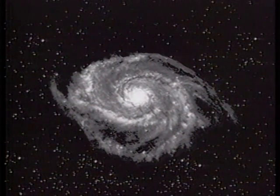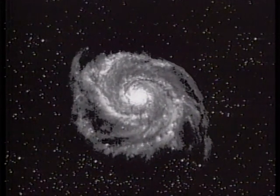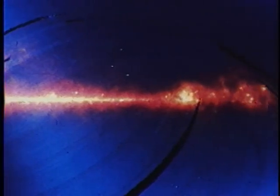The stuff of which stars are made is abundant at the center of our galaxy, shrouding it from view. But the infrared radiation, the heat, from the core of the Milky Way penetrates these clouds of dust and gas, allowing astronomers to observe what is happening there.